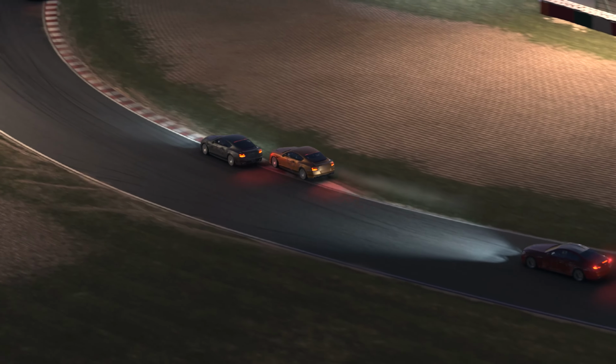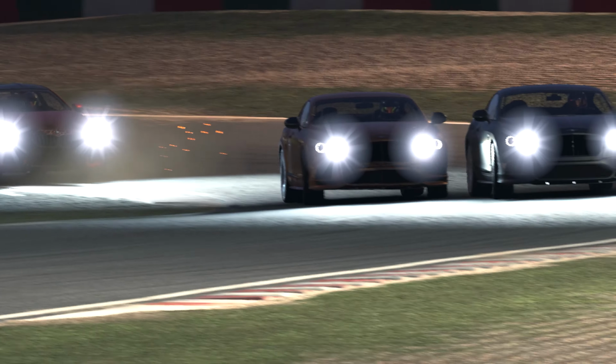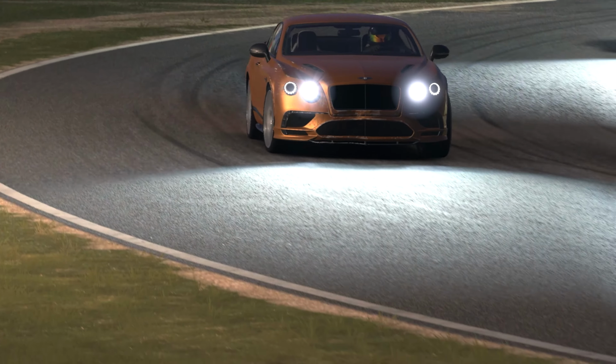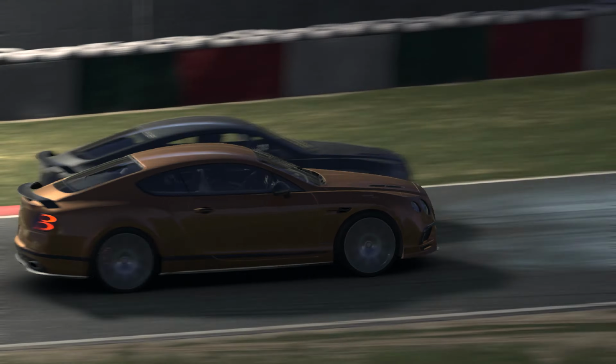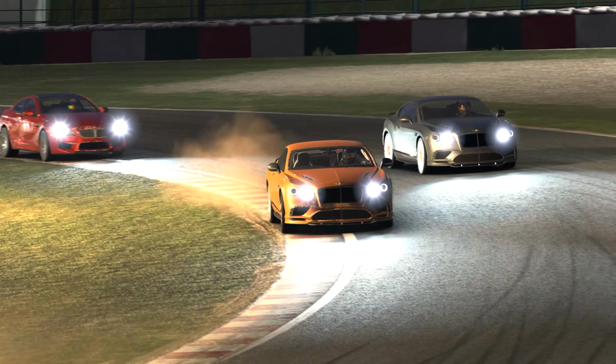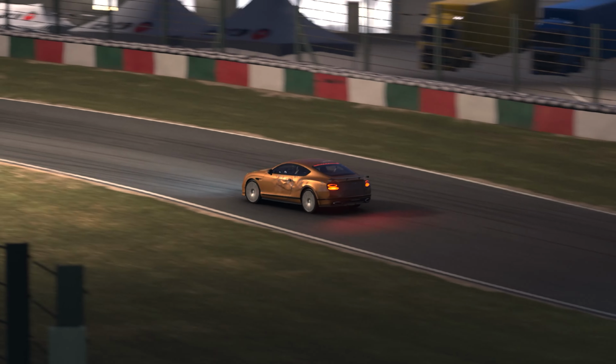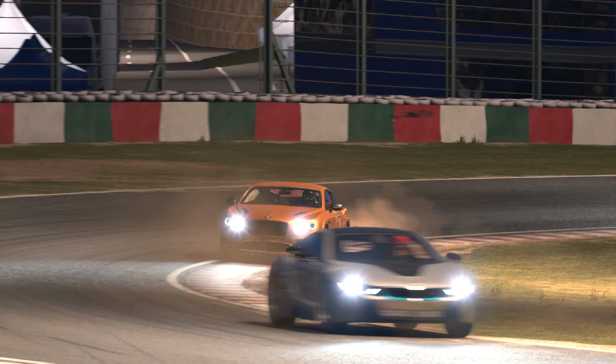Balanced handling. Despite its considerable size and weight, the Supersports handles surprisingly well. It features an air suspension system that can adjust ride height and stiffness, making it comfortable for long cruises and capable of tackling twisty roads with poise. The all-wheel drive system provides excellent traction, contributing to its sure-footedness.